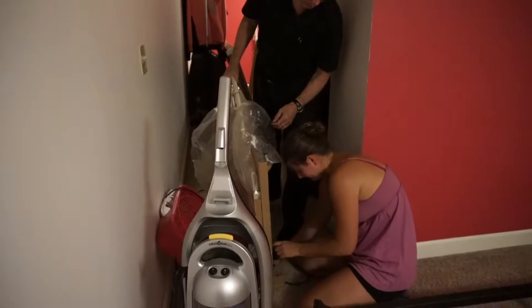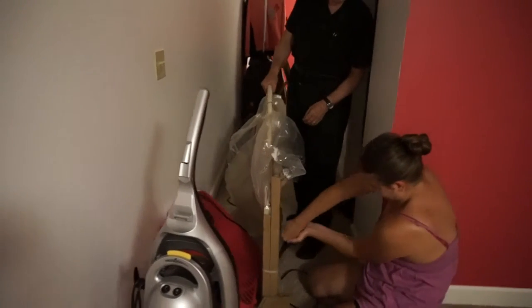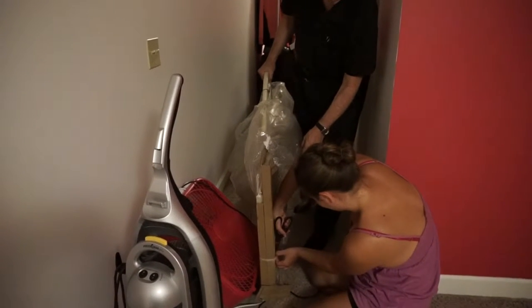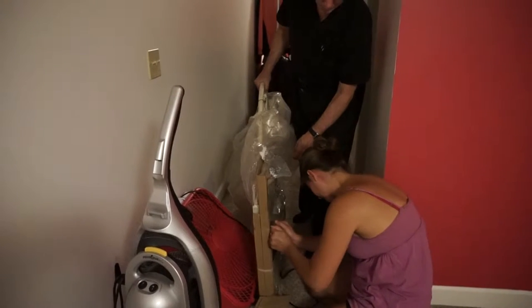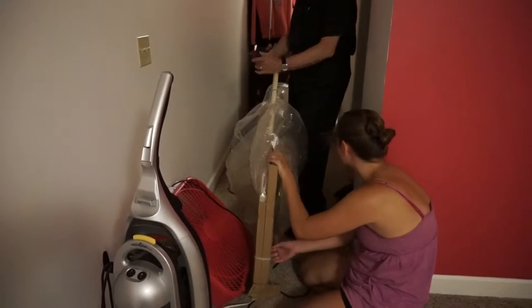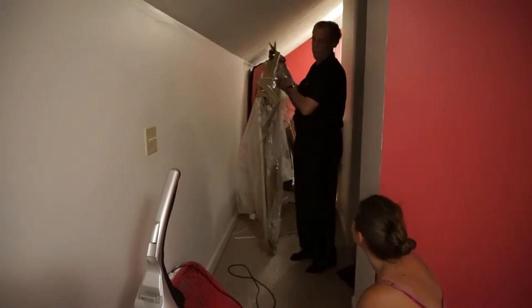The bed is done in an off-white finish. Of course, it's a metal bed. And it's a cream color. Off-white cream. And then it has gold stippled on it to look like marble. It's very, very pretty. I could have done it, you know.